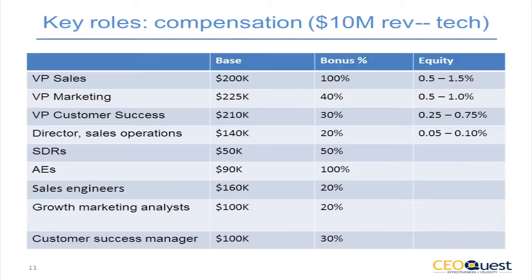So, Jennifer, talk to me a little bit about some of the things you've observed in the hiring of the VP of sales. What are some of the variations in need that you have seen, and the types of issues you've seen in working with companies around that position?